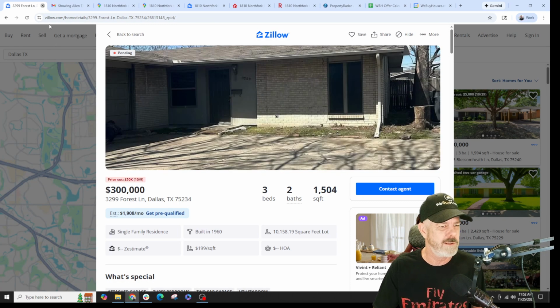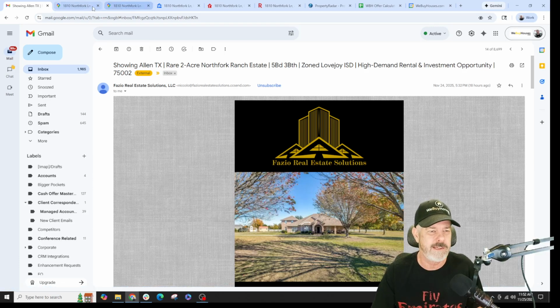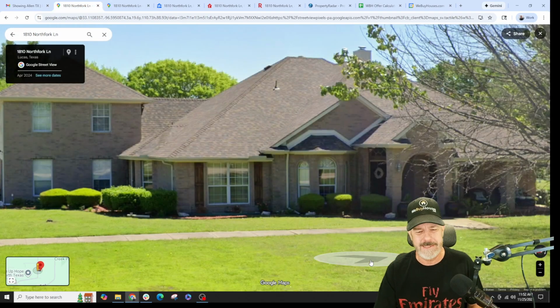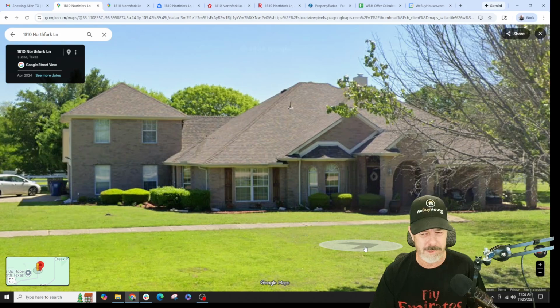Oh, wait, that's the Zillow listing for it. All right, so let's look at this house. This will be fun, I think. This house is very impressive. Look at that bad boy. That is a very cool house right there.